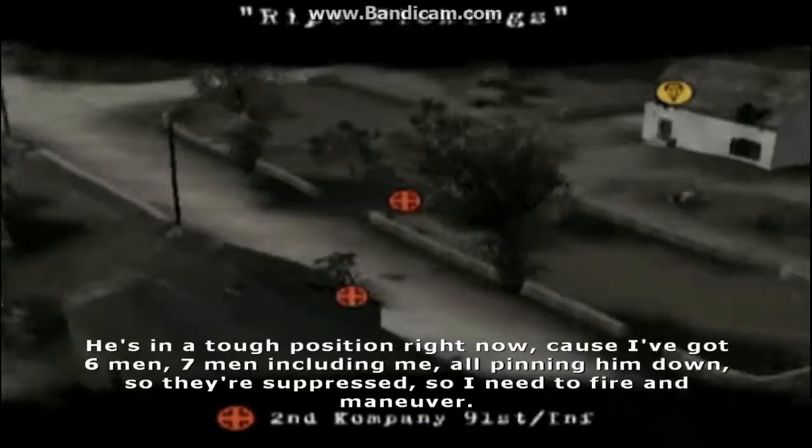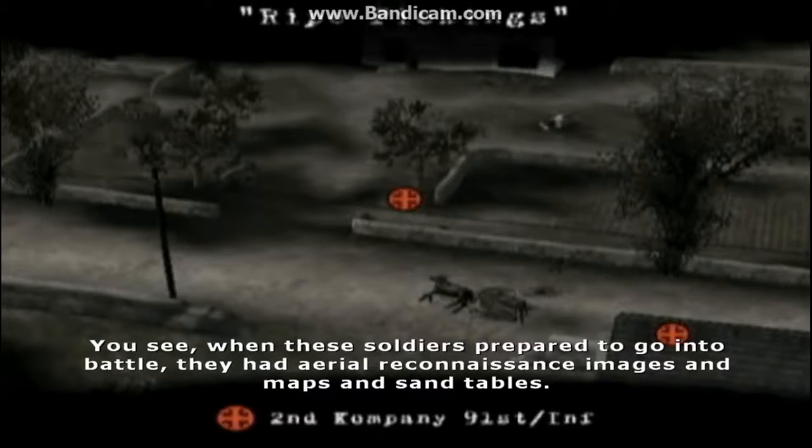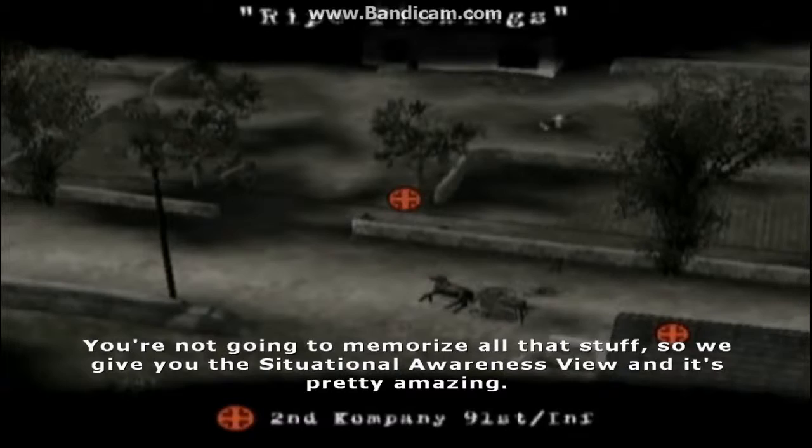Now, the reason we give you situational awareness view is because we needed to give you some information about the terrain. You see, when these soldiers prepared to go into battle, they had aerial reconnaissance images and maps and sand tables, and they knew the battlefield. They memorized the stuff and rehearsed their fights. And so they knew the terrain before going in. You're not going to memorize all that stuff, so we give you situational awareness view. And it's pretty amazing. We went to the National Archives and got these photos out.